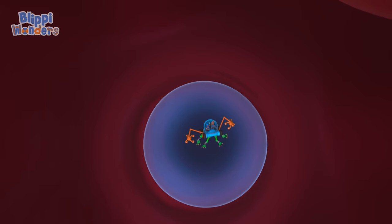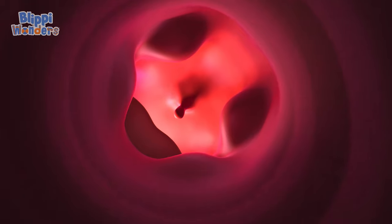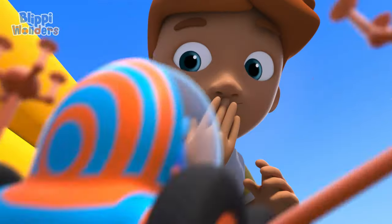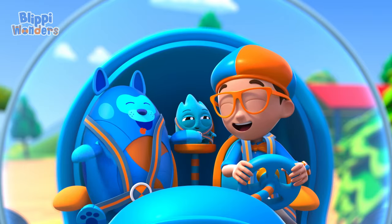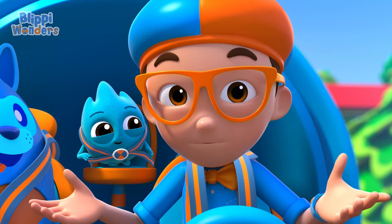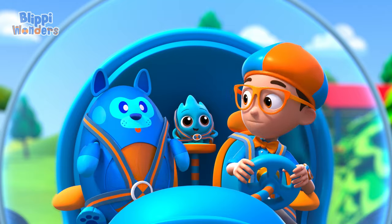It's gonna blow! The air bubble is rising up the esophagus and toward the mouth! Whoa! Excuse me. Experiment complete! That was so fun! And I got the answer to my question. Why do people burp? People burp when they swallow too much air and it builds up inside the esophagus. The body gets rid of the air by burping. Upload answer, Debo.